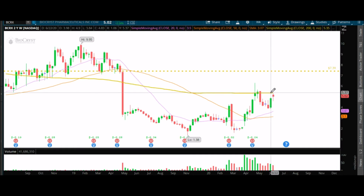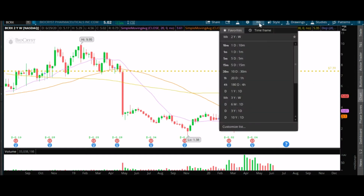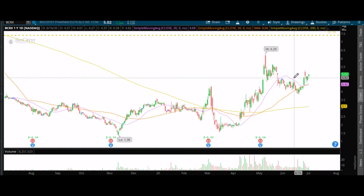The reason I'm on the weekly chart is I thought it was really interesting that we ran right into the 100-week moving average, which you can't see on this chart, and the 200-week moving average is right above that. So this could get very bullish. It's going to try to fill that gap. Let's look at the daily real quick. And I'm sure I'm going to miss some things doing this as quick as I am, but that's kind of the fun part, I guess.